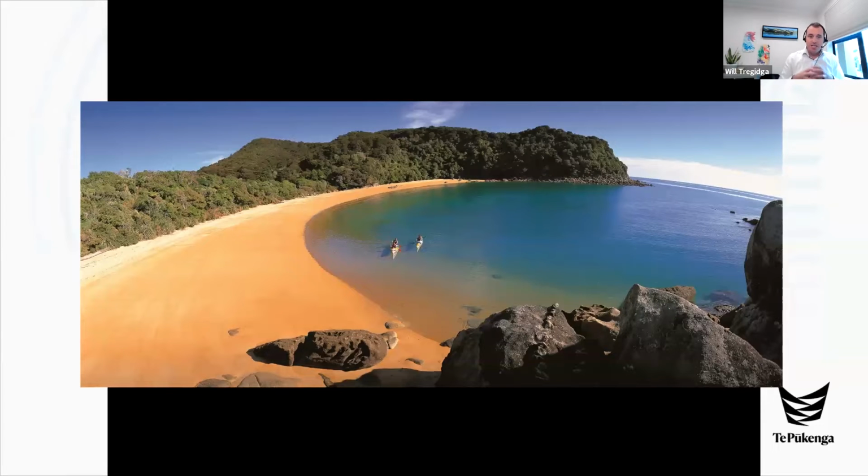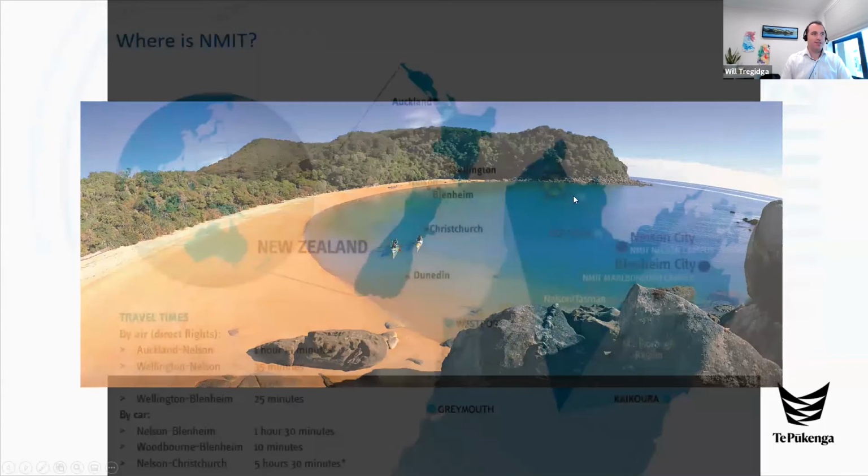Now, for our students at NMIT, you can travel to Abel Tasman within 1 hour of driving. So really accessible, a good weekend trip. You can go out there and go hiking or go sea kayaking, skydiving or anything like that. So lots of fun adventures to be had over on the other side of the bay from Nelson.